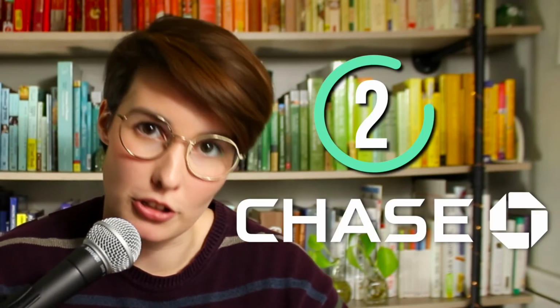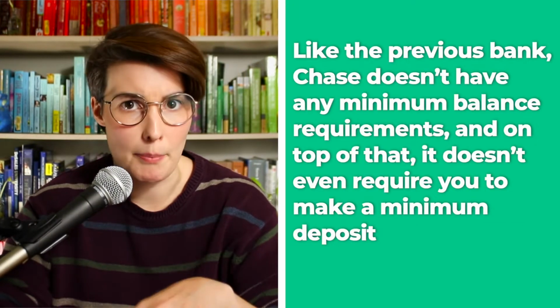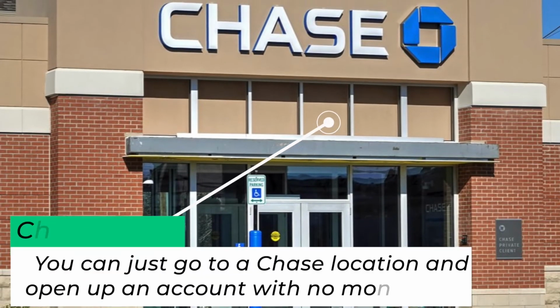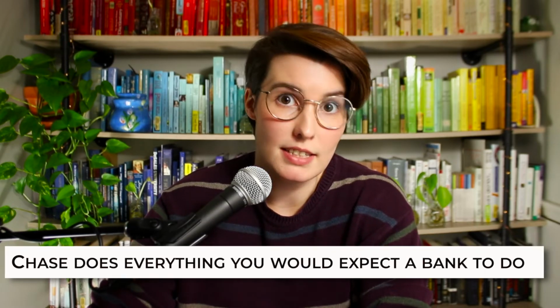Chase is the next best alternative to Bank of America in our eyes. Like the previous bank, Chase doesn't have any minimum balance requirements, but on top of that, it doesn't even require you to make a minimum deposit. You can just go to a Chase location and open up an account with no money at all. Chase does everything that you would expect a bank to do, and in some instances, it does excel in it. But the reason that it's behind Bank of America on this list is because its rewards program isn't that great. But aside from that, it's a solid option.